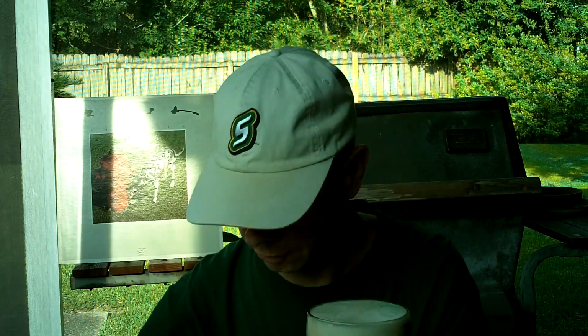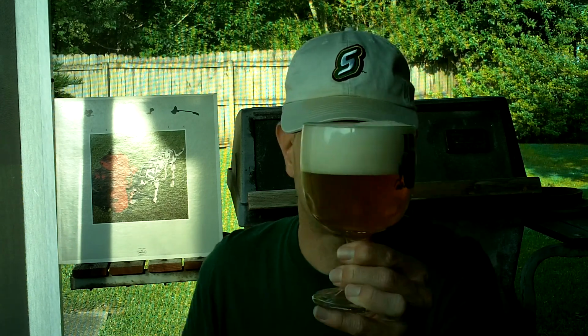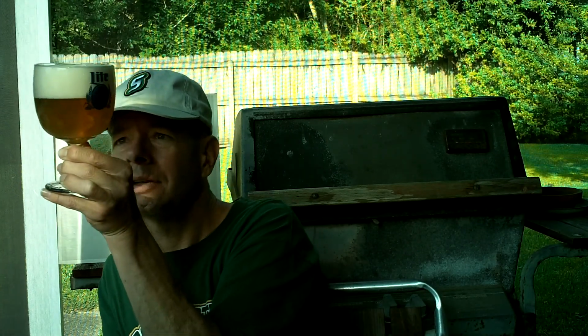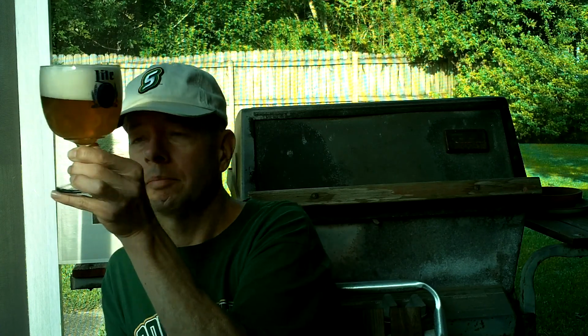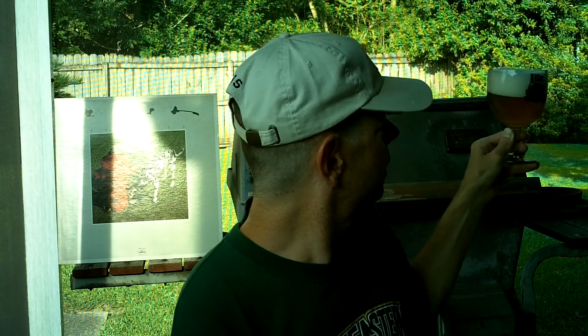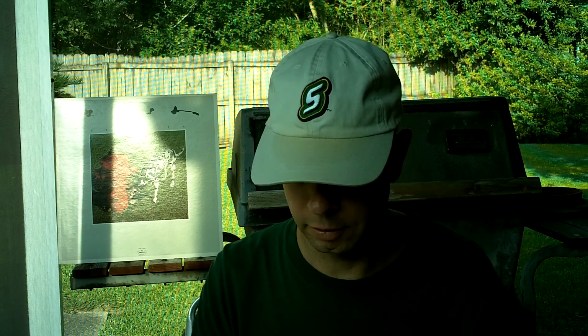It's bottle conditioned, so it's going to have some floaties in it. Pretty thick, and this is a wide brim glass. Actually, very thick, white head. The sun is not in the best position. And a clear, golden, very bubbly appearance. Hope that air conditioner blower motor is not too loud.